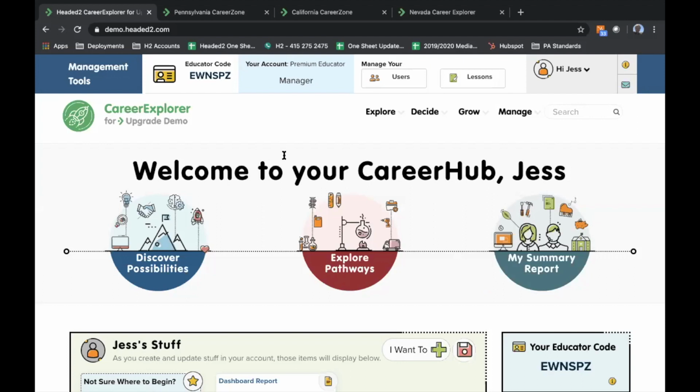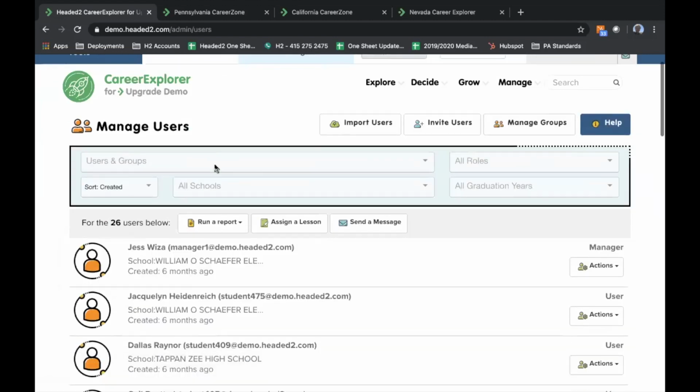Okay, so that's a brief overview of the system, but we are going to go more in depth. But let's go to the topic of today's call, which is about lessons and lesson creation. So what you're probably going to find yourself using the most when you log into our systems is this management toolbar. For one thing, this is where you're going to grab your educator code, but it's also where you're going to click Manage Users to see the students that you have under management.